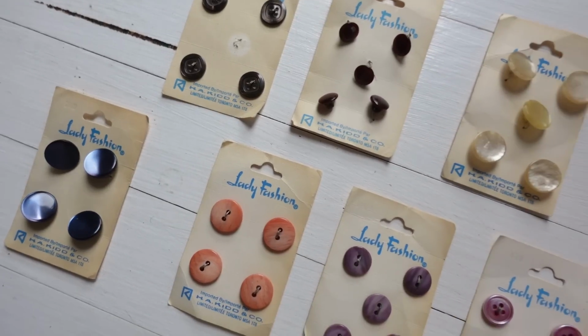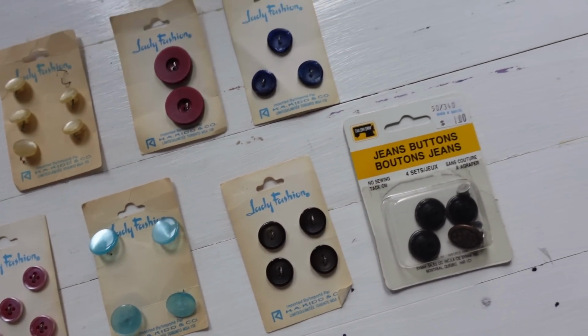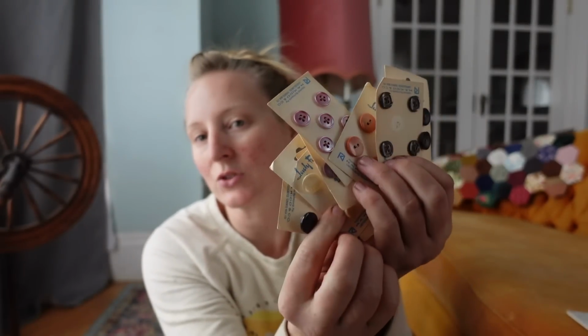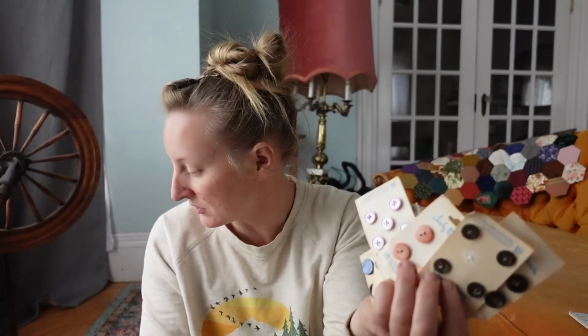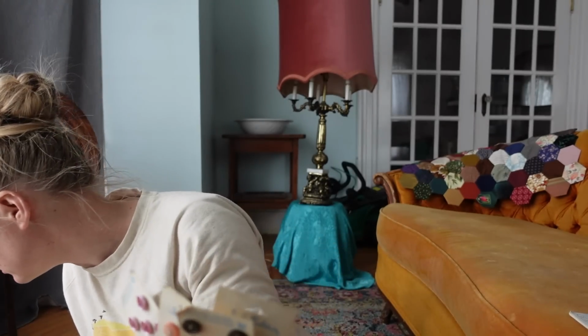So what I'm guessing happened is, here are some of the other ones. I'm guessing that somebody was going through their grandmother's stash or something. Maybe somebody passed away, or someone inherited a big collection of sewing notions. Judging by the year, I'm not entirely sure what year, but not in the last 20 years, let's say that.